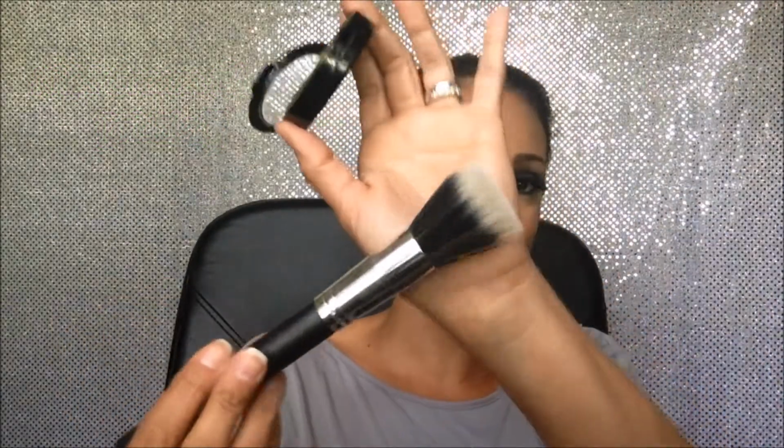I actually use this brush to apply. I like to apply like that. And I'll show you here the color. It's very pretty. It gives you a little glow, so I like that. Ooh! I kind of want to apply now, even though I'm really not wearing cream products. So, woohoo! Yes, that's definitely the Prettiest Color.